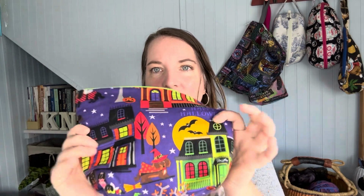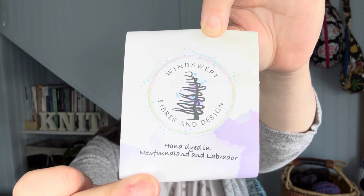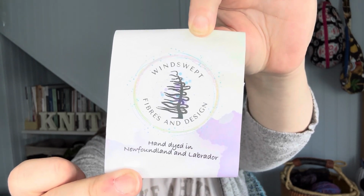And then there was the one that I went there for, which was I was looking to make fallish looking socks, and I cast them on right away. So this is going to segue into works in progress, and they are living in my Silver Shed USA Halloween bag with the cute dachshunds, and there's kitties. Where are the kitties? Oh, there's two kitties dressed up for Halloween. I love this bag. So the yarn that I ended up getting is from Newfoundland, and it is Windswept Fibers and Design, and the colors are absolutely beautiful.